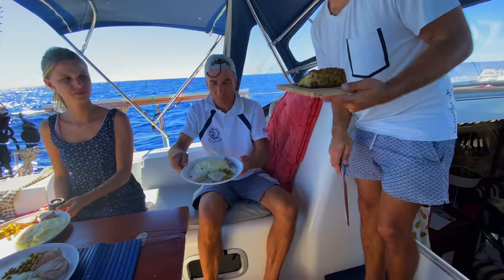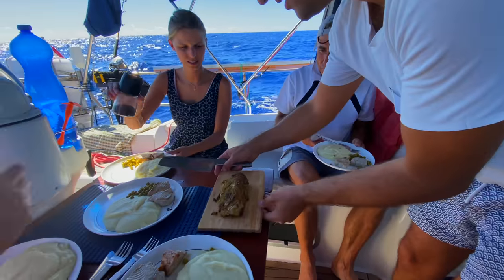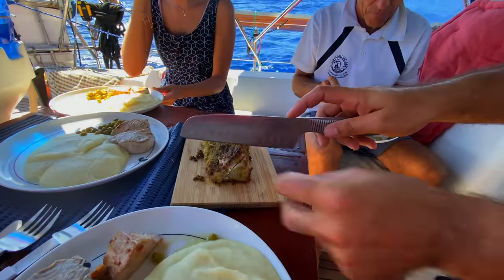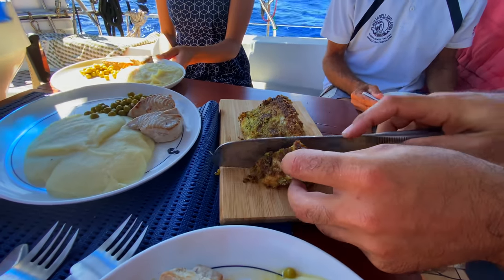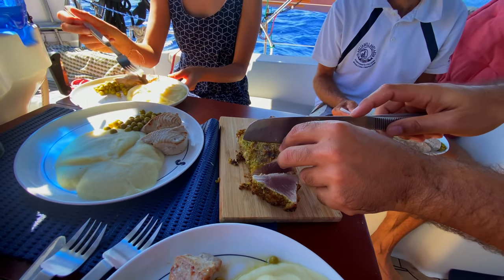So once we arrive to Martinique, we can go immediately into the marina, but for now we will still concentrate on the last hours or days that we have here on the Atlantic and enjoy it with a good lunch. You see? Hui!